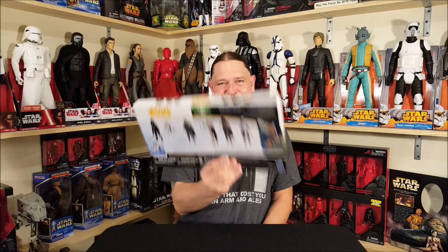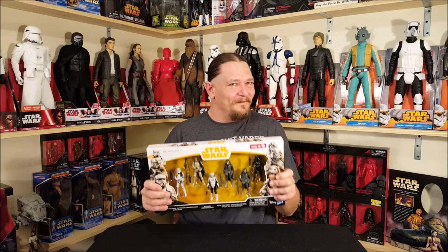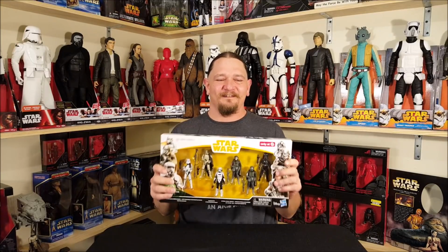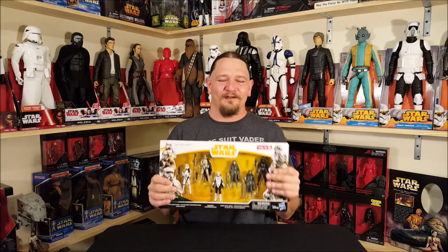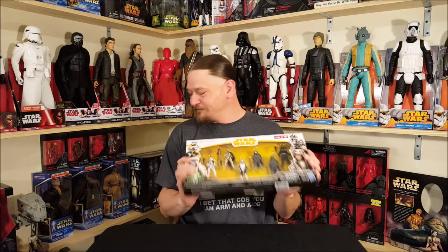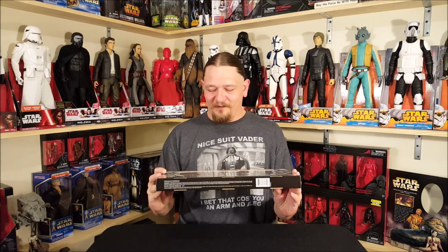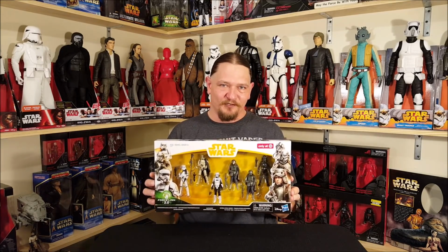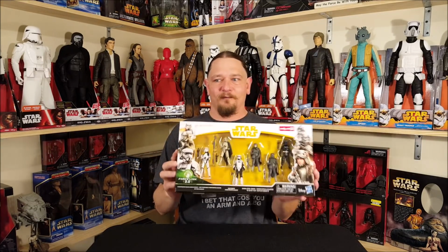Force Link 2.0 is a 6-figure set. It's pretty expensive, and unfortunately I paid full price for this one too. The real key to success when collecting is having patience. If you're one of these people like me who has to have them the second they hit the shelf, that's when you're going to pay full price. But if you can be patient and wait a couple months, they'll reduce the price, and you can usually get them for at least half off. But I really wanted this set. I thought it was really cool, and I've been having the hardest time finding a Mud Trooper, so this is the only way I've been able to get one so far.